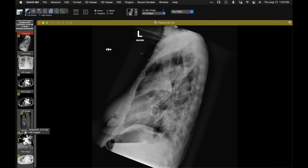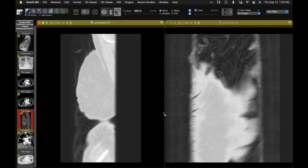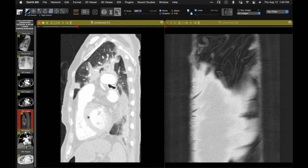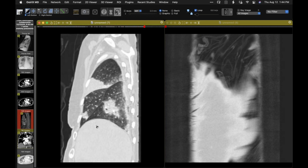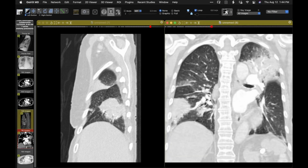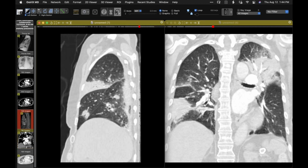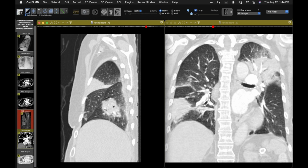But as you might suspect, if we have that, I'll just bring up these two to show you that sharp edge, which is right here. And that's a great location for the superior accessory fissure. So that's why we have the sharp edge. Scrolling through that region, we can see the additional fissure right there, and there is the consolidation in that location. So the superior accessory fissure separates the superior segment from the other basal segments of the lower lobe.